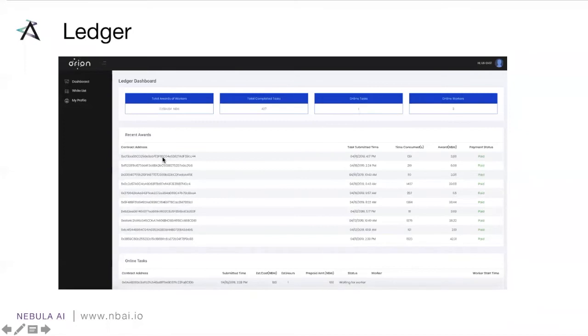With all the tasks performed, you can see the contracts with the reward and the status, paid or not paid. And also on the contract page, you'll be able to read all the details to see if the contract is still waiting for the worker or waiting for the progress.